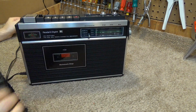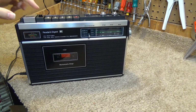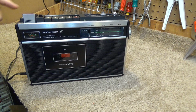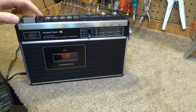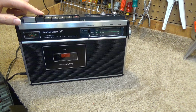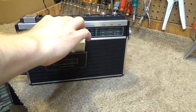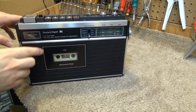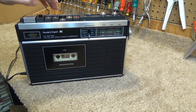Alright, let's see if the cassette works. Do an eject here. This is a microphone if you wanted to record. It's kind of cool how it goes up and down. That's got a really nice quality feel to it. What happened to my cassette? That's over here. I haven't had good luck with finding working cassette players, so let's see what happens. Oh my goodness, this one actually works.